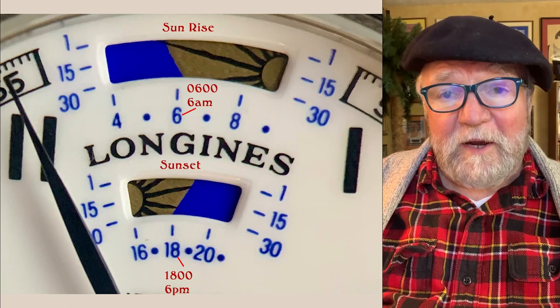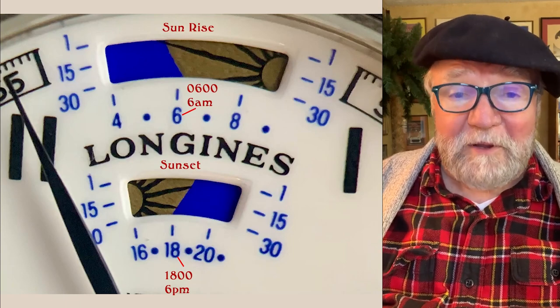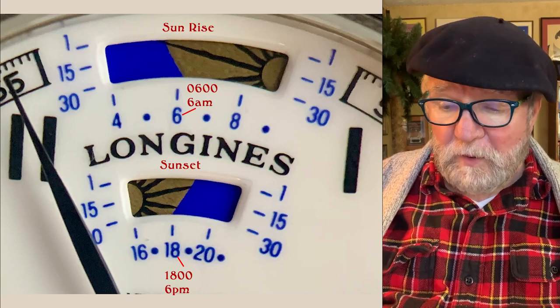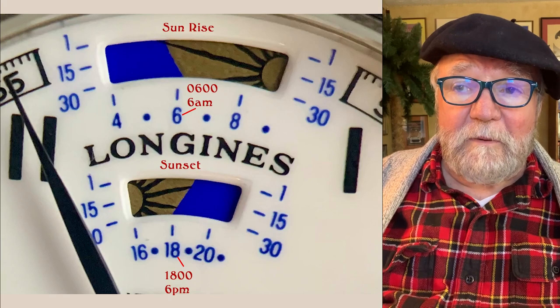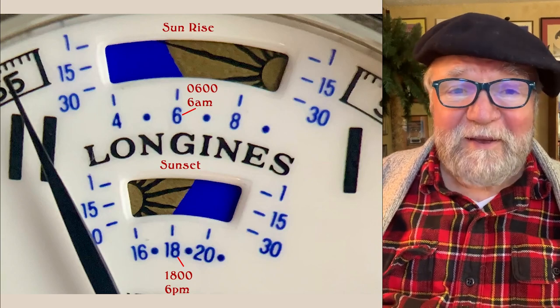Anyway, got any ideas what all of these indicators are that I haven't figured out yet? Let me know. I'd be very interested in hearing from you. And if you have one like this or are thinking of getting one, by the way, I got this because of all of the equation of time watches, this was the most affordable. So that was why I got it.